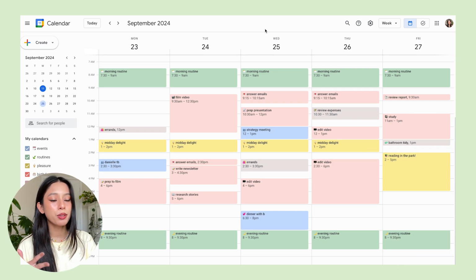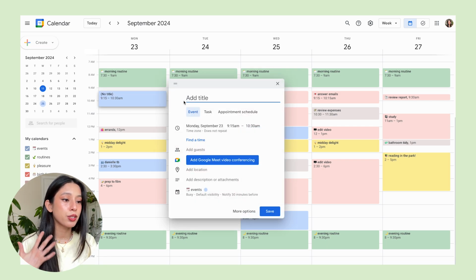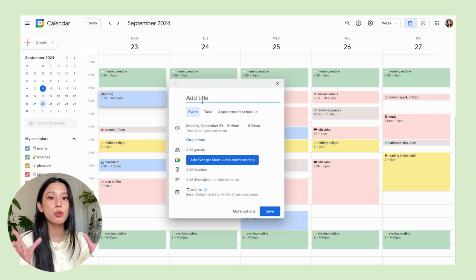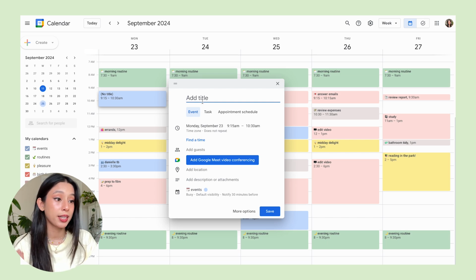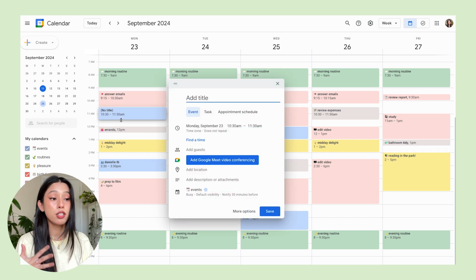So what's really nice about Google Calendar is it allows you to very easily visually plan out your day and time block out not just what you're gonna get done, but when you're gonna get it done. You can very easily just drag and draw in all of the things that you need to do that day and estimate how long it's gonna take you to do those things.